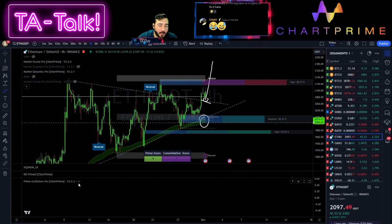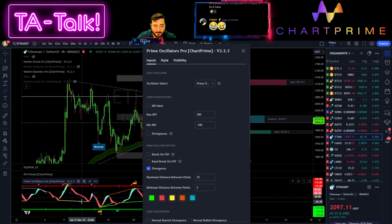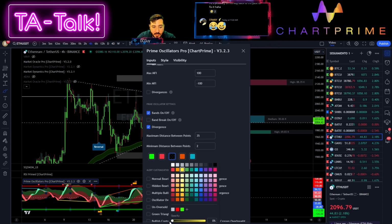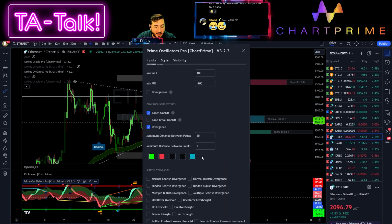This is going to be a quick overview of how I configure my own oscillator, right? Bear with me because I'm going to be moving fast. Click the gear icon here. I'm going to be configuring the Prime Oscillator. I'm going to be skipping this up here. I do want the bounce. I do not like the dots. I do like divergences. These two divergences, which are hidden divergences, I'm only going to be increasing the transparency so I don't see them. I'm going to click away and wait for that little light to stop moving, and now they're gone.